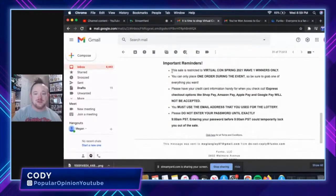Important reminders: it tells you again, this sale is restricted to wave one winners only. You can only place one order during the event. They tell you that multiple times. Now, here was an interesting part. Please have your credit card information handy for when you check out. But look at what they did now.